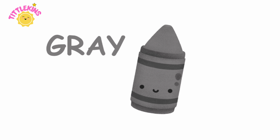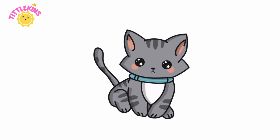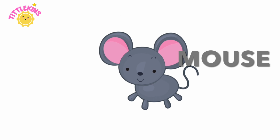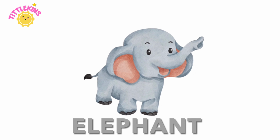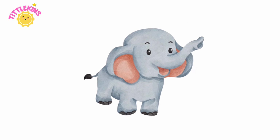Gray. Gray crayon. That's gray paint. That's a gray kitty cat. Meow. Meow. And that's a gray mouse. Squeak, squeak, squeak. And that's a gray elephant. Hi, elephant. An elephant has big floppy ears.